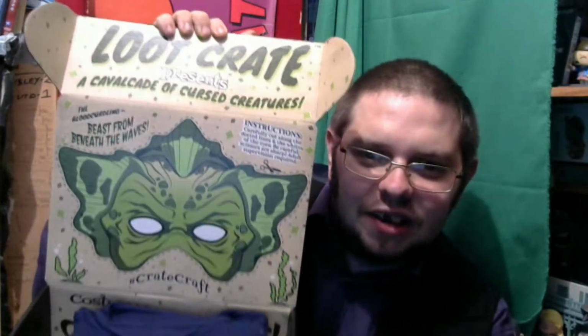Start off with a sort of cavalcade of cursed creatures, and it says Beast from Beneath the Waves, but I'm gonna call it, what's it? Creature of the Black Lagoon, that's what I was looking at. I've just seen what the final item is. It was Gremlins, great film as well. But let's start off with what we always like to see, which is the T-shirt.